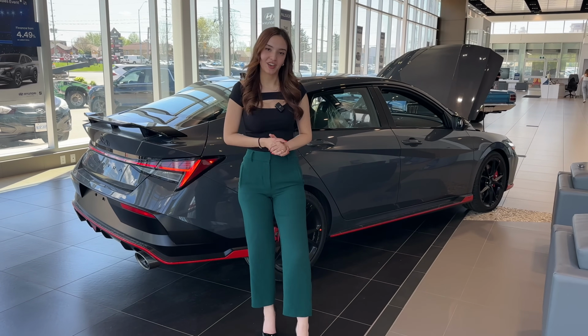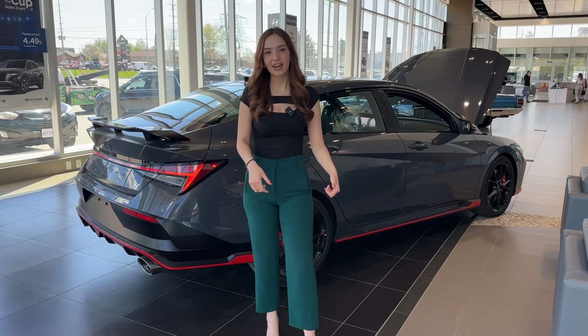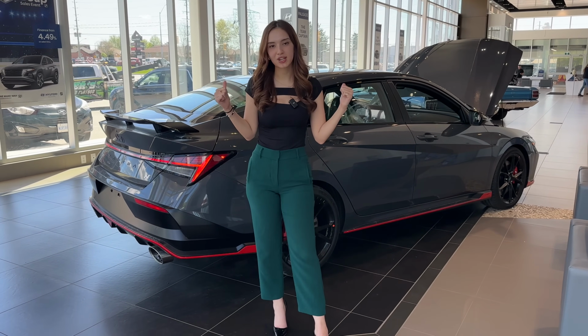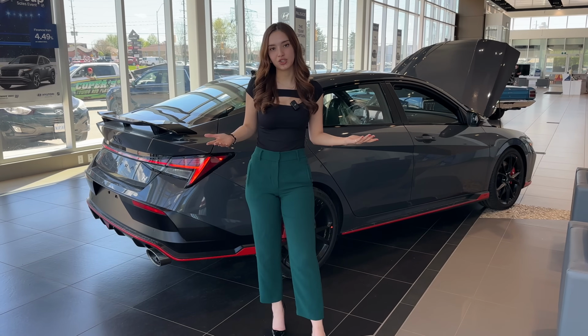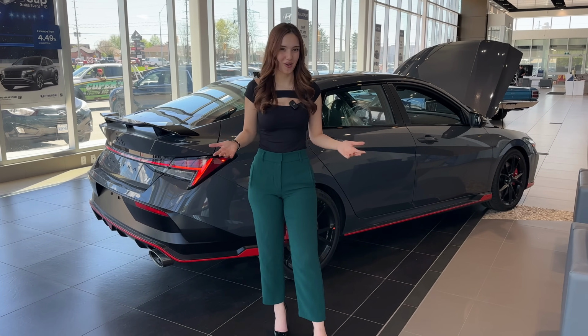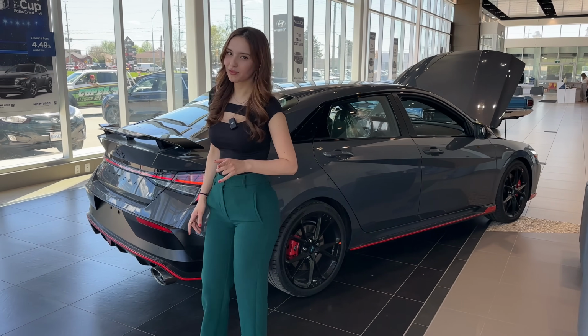But if you spend an additional $1,000, so $40,999, you're going to get our 8-speed wet-type dual clutch transmission like I'm showing you here today, and Charlotte will show you what that looks like inside. And then with that, you do get that N grin shift power boost. A couple more things I want to talk about before we hop inside though.